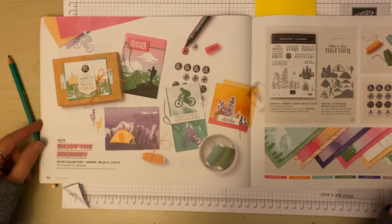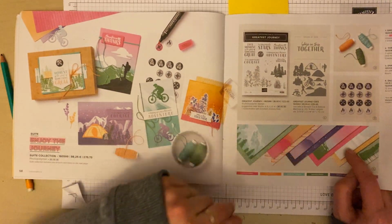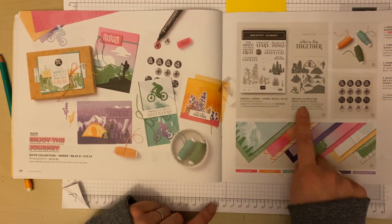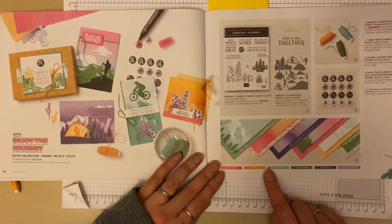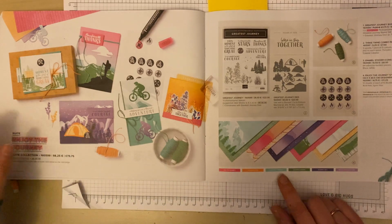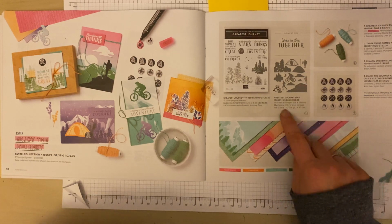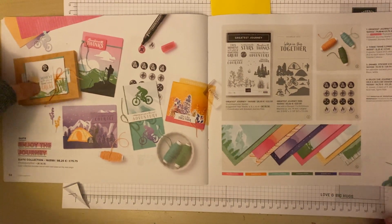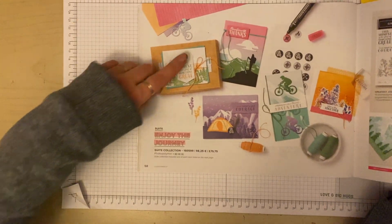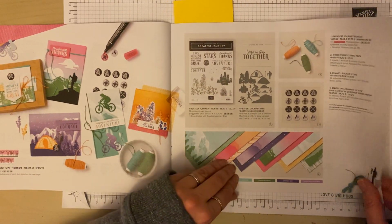Now we've got another suite here, and this is probably my next purchased suite that I'm going to get, or at least the stamp set and the dies and the twine as well. But I end up just buying the whole suite. But I really like this, the journey dies. You've got camping, you've got cycling, you've got running, and on page 58 you've got some examples of how to use this suite. So yeah, it's possibly on my next order.